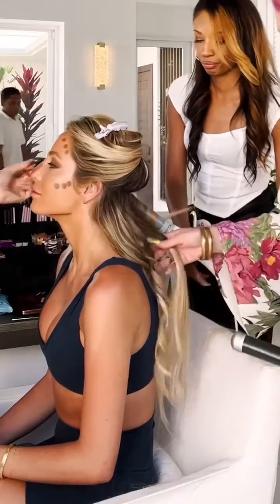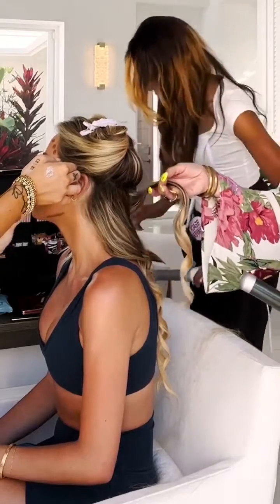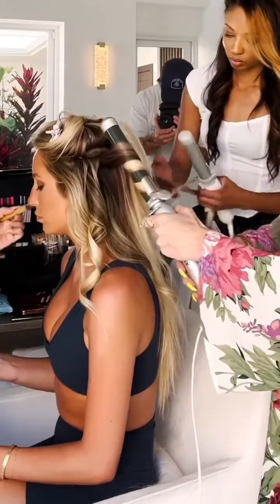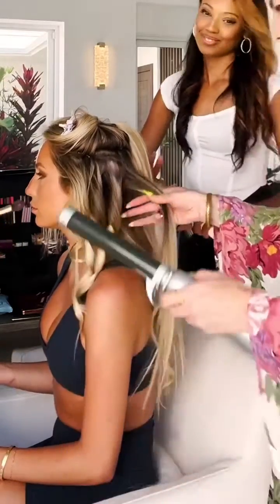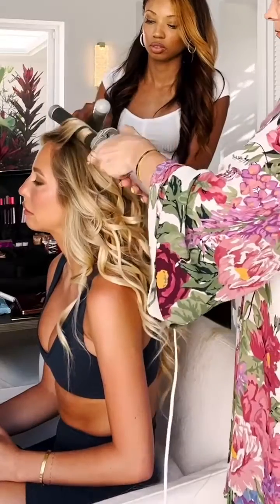So I pulled out the Beach Waver Pro 1.25 inch because I wanted a really big, beautiful wave. So I'm starting by taking the section, clamping it, and rotating it away from her face so we get a really beautiful curl throughout each section.